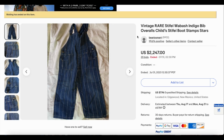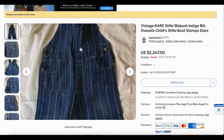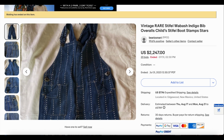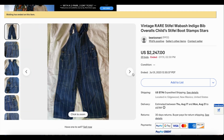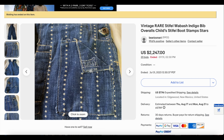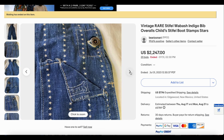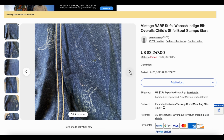Next, we have probably the most valuable child's garment we've had on this list. We have the Stifel Wabash Indigo bib overalls. Let's take a look. We've got that Stars and Stripes Stifel pattern, which is at this point a mythic, legendary pattern. We have the Stifel stamp on the back side. These are really, really cool. I'm not sure how old these are, but they're probably pretty darn old. We're talking about early 20th century for sure.